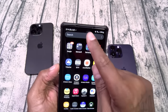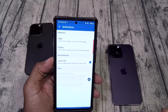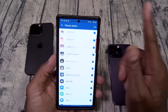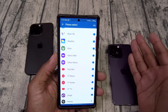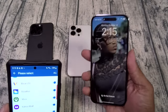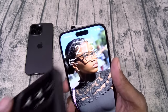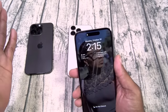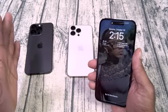Now watch this. Let's go to the Dynamic Island app. This is how Apple's Dynamic Island should be. I'm going to click on apps. This is all of the apps that I can use the Dynamic Island with, which is basically everything. When you're using your iPhone and you get a text message, it would have been dope for the text message to come up in the Dynamic Island. How many times am I going to say Dynamic Island? I do like that word, but y'all know what I'm saying.